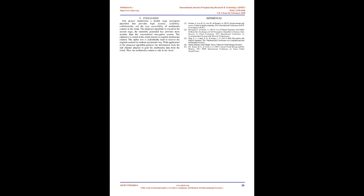The ciphertext is undoubtedly hard to recover the original content from, due to the random asymmetric key. Wide application of the proposed algorithm protects the information from a side channel attacker trying to grab the multimedia data from the cloud. Thus, the multimedia content is safe in the cloud.